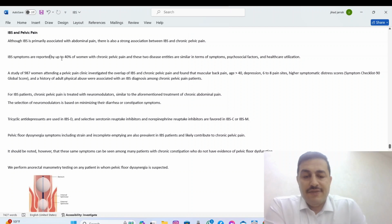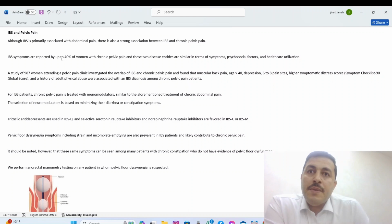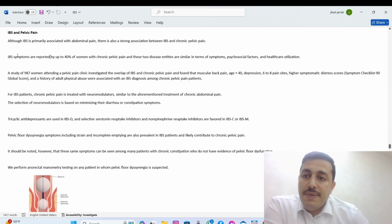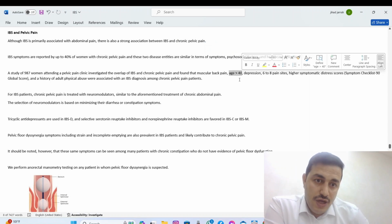Irritable bowel syndrome and pelvic pain. We said that irritable bowel syndrome mainly causes abdominal pain, but it was found that it may cause pelvic pain, especially in females. You can see here, IBS symptoms are reported in up to 40% of patients with chronic pelvic pain, especially in women that have lower back pain, aged more than 40, depression, etc.